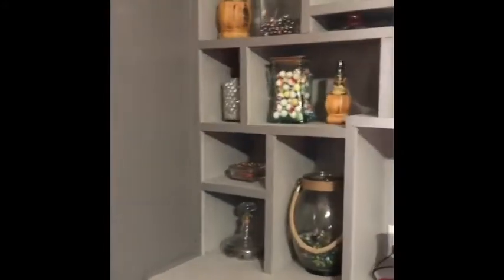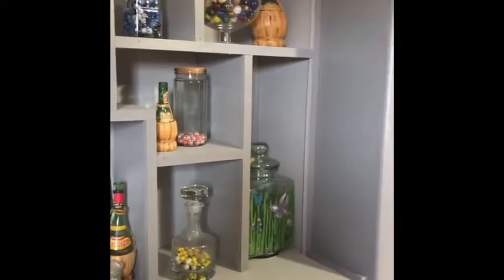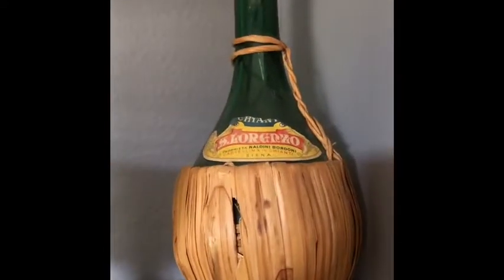I want to take a minute and tell you about another interest of mine. This is up in one of our spare rooms. And not only do I collect unusual glass shapes, containers, old wine bottles, but I also collect marbles.